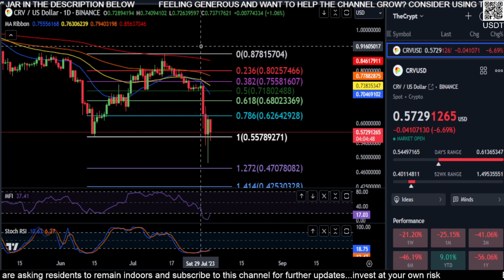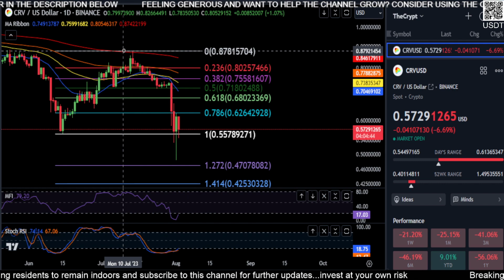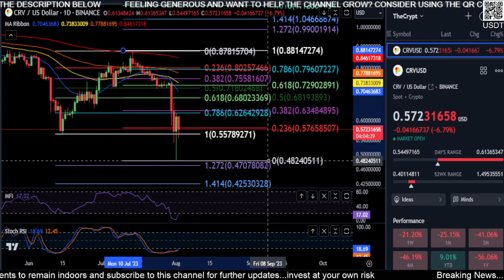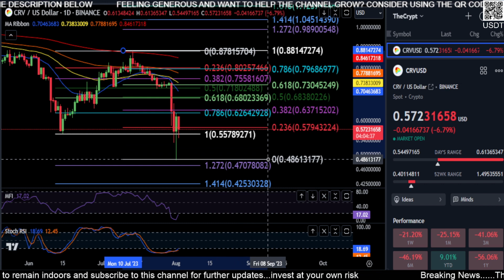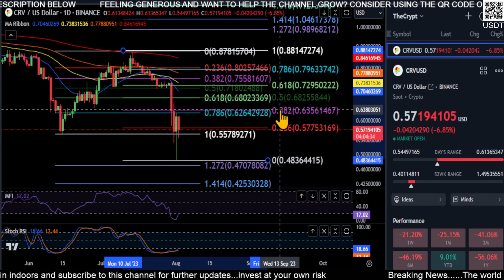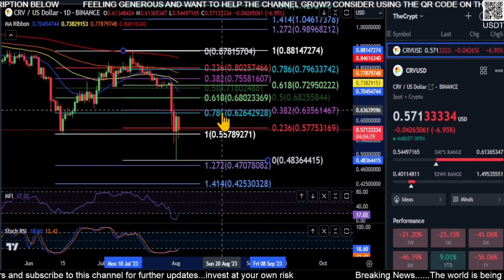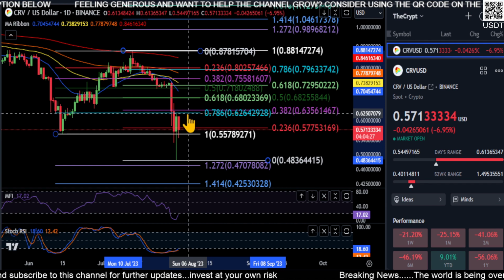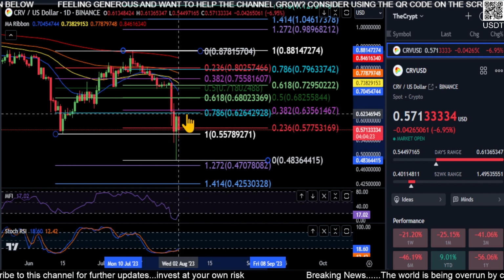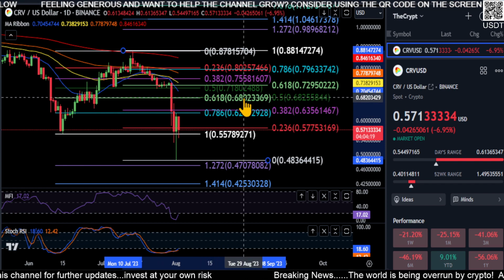So if that was the crash for that hack for Curve, and it is going to go back up, what I can simply tell you is from the low to the high, if we're going to get a 382 retracement, that pretty much takes you right here to this 626 to 63 level here. So back up to the 786 is the price. You can see from that low pretty much came back up to, if you're going to have a 0.5 retracement, that's right at your 618 here.